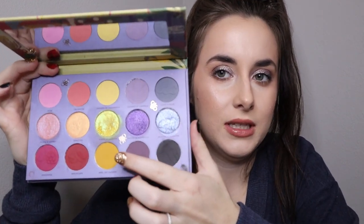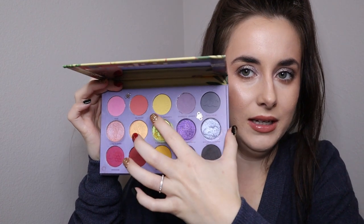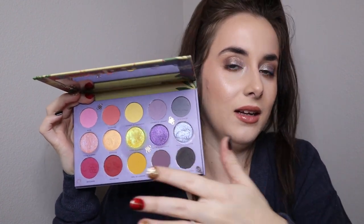Number 43, this is from Nomad Cosmetics. This is the, I don't know how to say it, but this is the Provence palette. And this is what the inside looks like. I can't bend it all the way. Okay, mine has an issue. I don't know if you can see, it's like leaking. We're gonna ignore that. But the formula is so good.